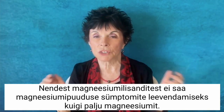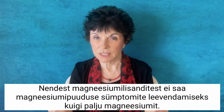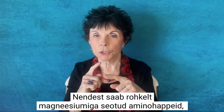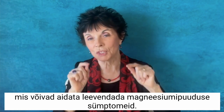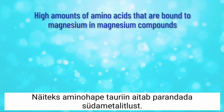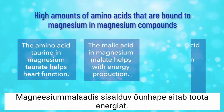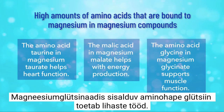These magnesium compounds are not giving you very much magnesium for your magnesium deficiency symptoms. They are giving you a much higher amount of the amino acid that is bound to magnesium that might be giving you symptom relief from your magnesium deficiency symptoms. The amino acid taurine, for example, helps heart function. The malic acid in magnesium malate helps with energy production. The amino acid glycine in magnesium glycinate supports muscle function.